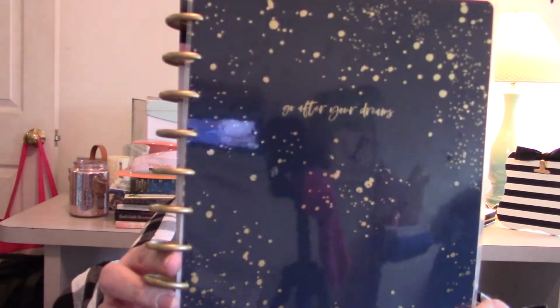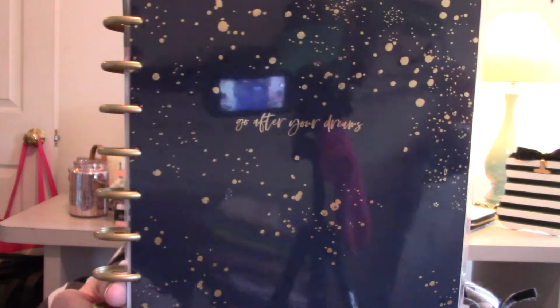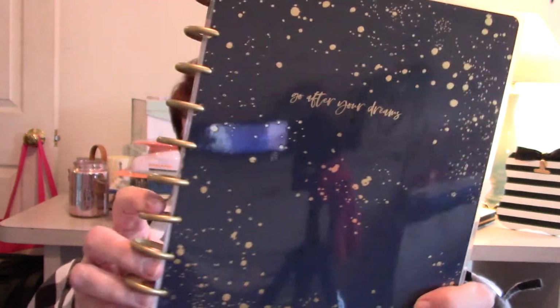And I got just a couple more things, and this was another day at Joanns. Coupons that I don't need. This is a new Happy Notes, and I just loved the cover, and it says, "Go after your dreams." And it is this beautiful navy with, these are plastic discs. You know me, I'm going to change them out to the metal discs. But I loved the cover, and it just has some dot grid paper inside. Oh, it has some different stuff. Look here.